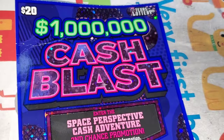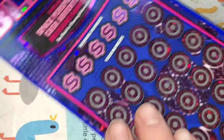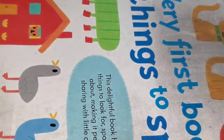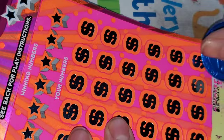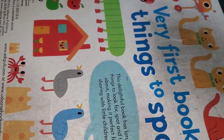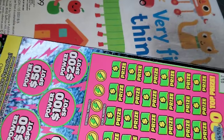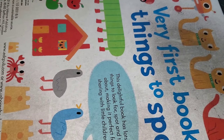Here we go. Cash Blast, ticket number 10. Of course, I will be scanning these. The first couple of them are gonna go into the second chance drawing, so we hope it says invalid ticket. That does not say that, but hey, maybe we'll win a trip to space and I can scratch off tickets from outer space. Winnings, ticket number 4. Hold on real quick, guys. Making adjustments. All right, zooming out, there we go. Also a loser. No $10 tickets today, doesn't bother me any. Power Blitz, 17. Another dud. That concludes the second chance drawing tickets.